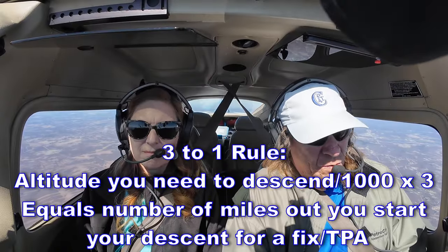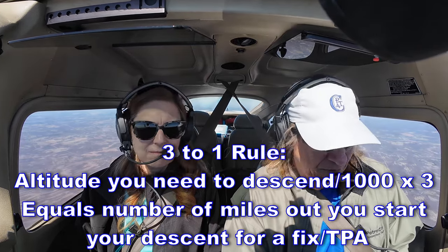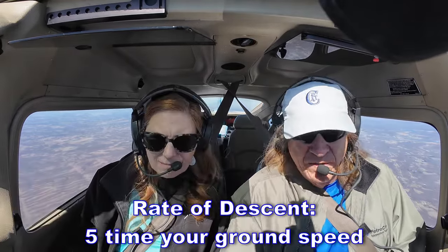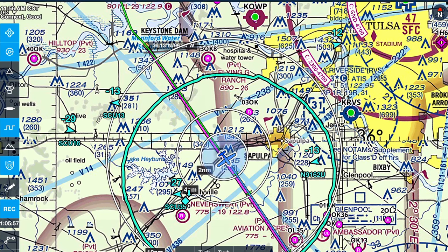Okay, so we gotta lose 6,000 feet, times 3, so about 18-20 miles out we need to start our descent. Just about where we're at. We're at 7,500, TPA is 1,715, so we gotta lose 6,000 feet. 6 times 3 is what? 18, right? So at 18 miles, for 500 feet per minute, we need to start our descent. We're at 24, we can just go ahead and start a slow descent now. Go ahead and set up our left downwind and all.